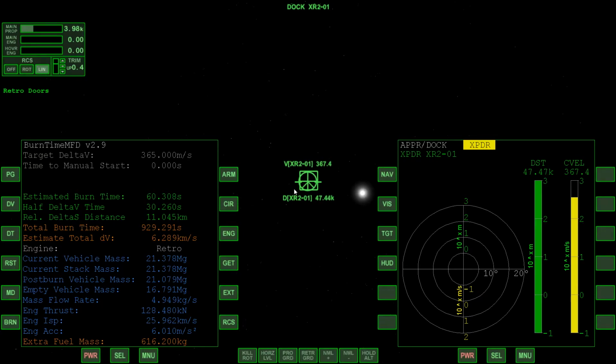I'm going to use translation again. Rotation. Okay, so closure velocity is 366 and still falling. I think 365 is probably a pretty good bet. It's not going to change a whole lot. Even if it went to 364, it barely comes down to 10.9. So it's falling, so that's okay if we brake a little too early.